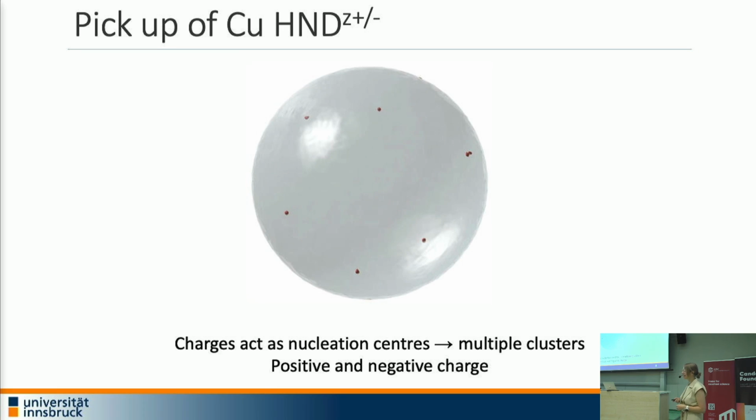Those charges act as nucleation centers and they attract metal atoms. Metal atoms start to agglomerate around the charges and the energy comes free, which then dissipates in this helium bath, resulting in the evaporation of helium from the droplet, and the droplet shrinks. But simultaneously, the clusters cool down. So we can create several clusters in just one big droplet, and depending on the initial charge of the droplet, we can create either positively or negatively charged ions.